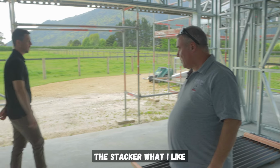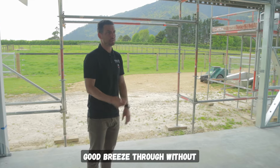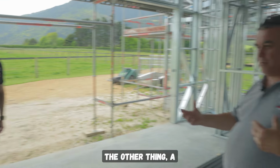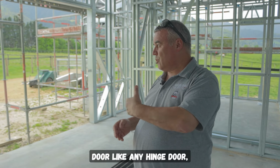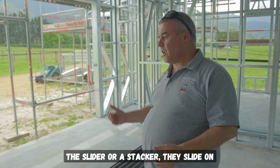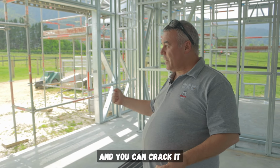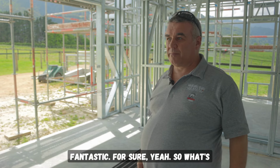And with the stacker, what I like about all ranch slider stackers, if it's really windy, you just have to open a crack. You can get a good breeze through without having to open a full door. That's the other thing. A bifold, you've got to allow for it to be open. It's a hinge door, like any hinge door. They're either open or closed. A slider or a stacker, they slide on themselves, so they take up no extra room, and you can crack it open and just get that little bit of air if you want. It's fantastic. For sure.